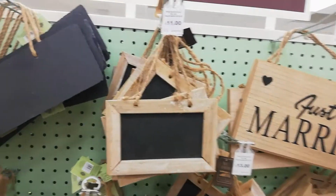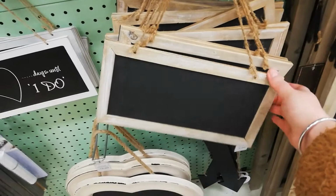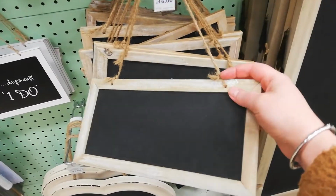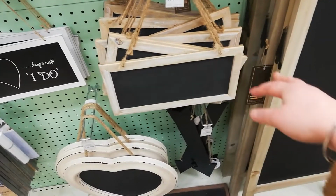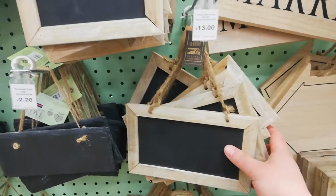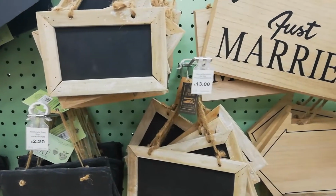They've got lots of different styles of chalkboards actually, smaller ones as well. It'd be nice for signs, or just for mark making in general. If you've got just one child, you could even take off the string and just have that as a little tabletop chalkboard, would be nice. So those are £16, and then £13 for the medium and £11 for the small. Pretty pricey, I would say, to be honest.